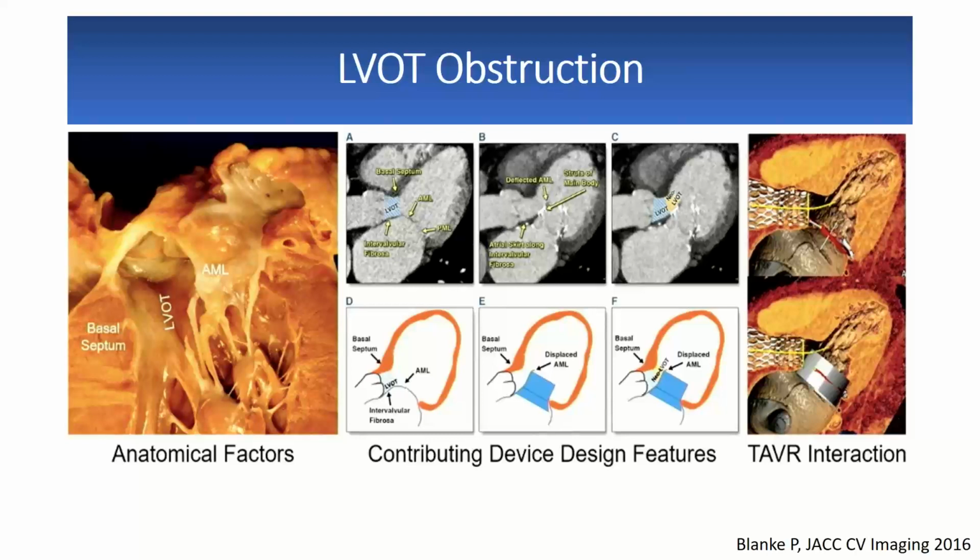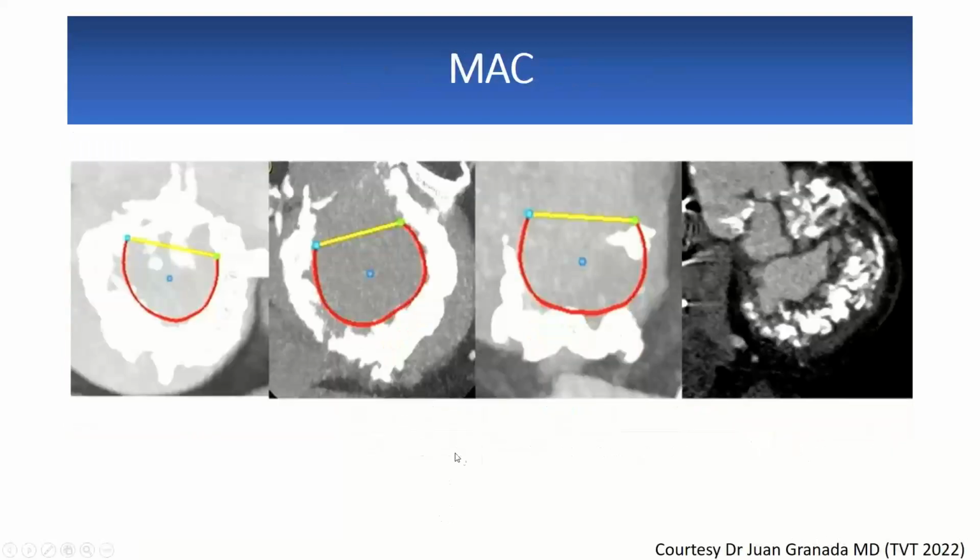non-modifiable factors. In addition to patient's anatomy, you may have some, for example, interaction with another device like a TAVI, which does increase your risk of LVOT obstruction. The other thing is MAC. Even though MAC is common, I feel that this problem has been completely neglected by device designers, and I don't really have a good explanation why.